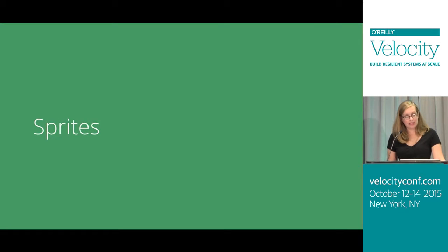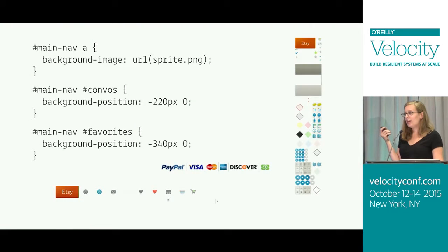Another tip for reducing image file size, sprites. So in this case, we're talking about requests here, not necessarily file size, right? So we've got all of these different images lumped into one image file, and this helps us serve up just one piece of it at a time. We can cache this. It's pretty rad. These are a lot of old sprites that we have. We unfortunately have a lot more sprites than this now on Etsy, but we're hoping to clean them up soon.